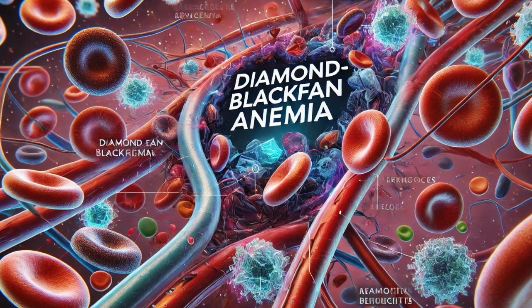Precisely. Think of Fanconi anemia, or FA, for example. This condition arises from defects in DNA repair pathways. It's almost as if the quality control system in the factory breaks down and errors start popping up everywhere. So it's not just the red blood cells that are affected, but white blood cells and platelets too, because the problem lies at the DNA level. Right. And this often results in a much broader range of symptoms. Children with FA might have unusual skin pigmentation, skeletal abnormalities, and even an increased risk of certain cancers.